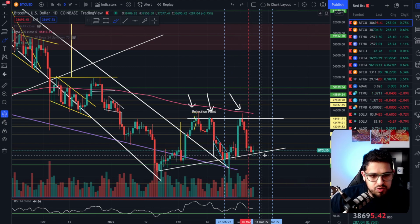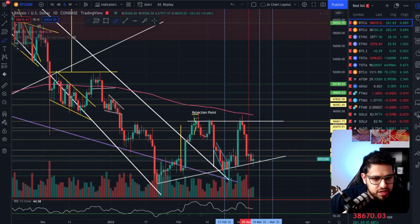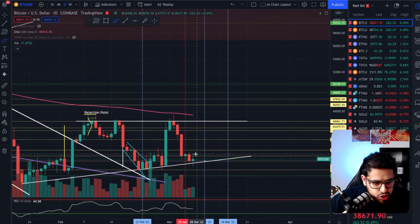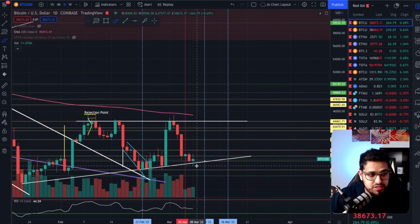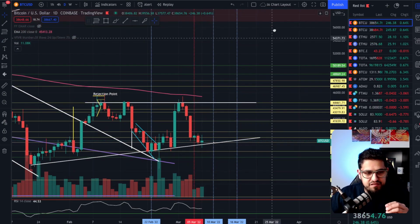And if you look at this single candle we're seeing right here, this is the critical candle. But look how big this doji candle is. I don't know if you guys can see it, but the wick to the top side is big and the wick to the bottom side is big. This shows that the bulls and bears are really fighting for this level right now.